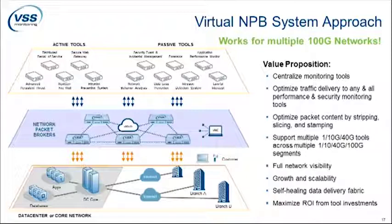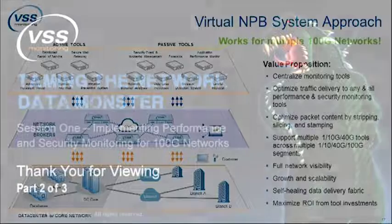And so therefore, once you've got it all together, you've obviously aggregated the traffic together. You can now do consolidated filtering of the traffic. You can strip, slice, or stamp the traffic as you want, and then balance the load of the traffic across the tools that you have. So this is definitely the solution if you've got more than one 100 gig link, or in particular more than one 100 gig network, then you definitely need to have this approach to your monitoring solution.